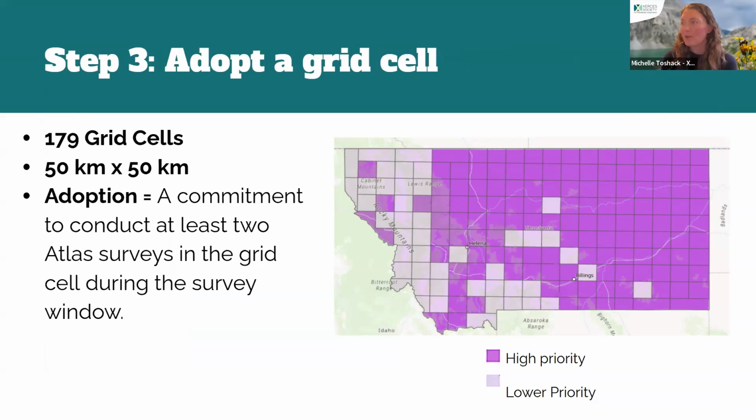And this year we've broken our grid cells into high priority and low priority, with the darker purple being high priority. We do encourage you to go on a little adventure in Montana this year. We have a lot of central and eastern Montana that needs coverage. So if you have any road trips or if there's a place that you've always wanted to visit, we encourage you to do a survey there.